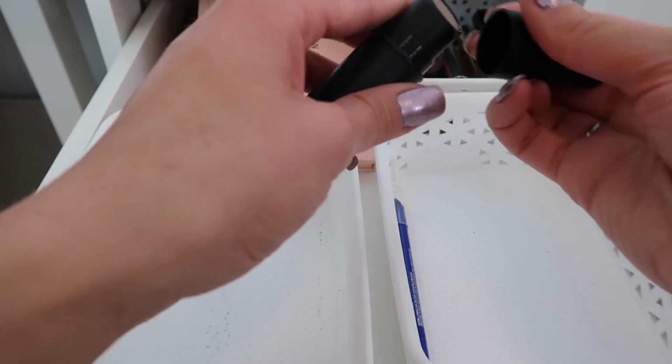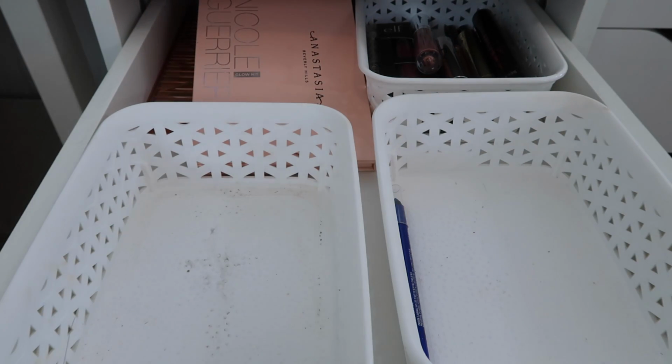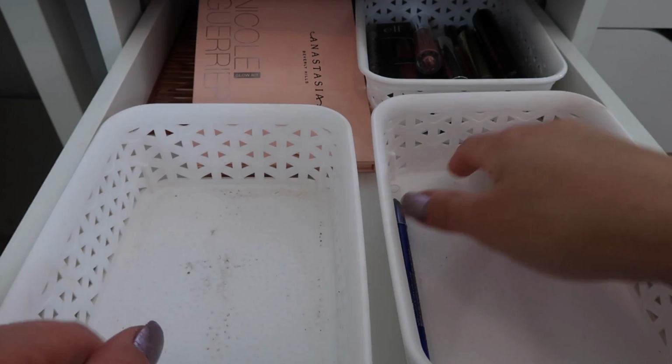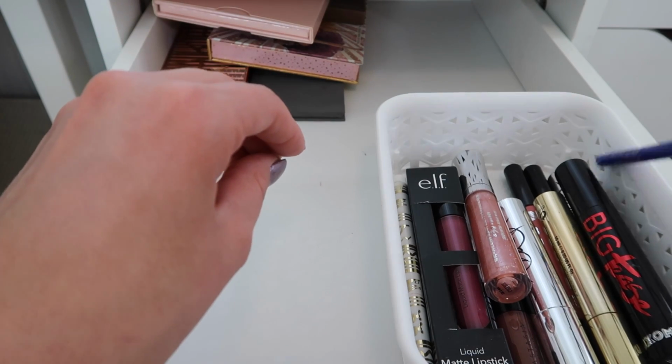So I didn't use it too much this month, but when I do use it and I want a more full glam look, it is a really great contour because it does blend out nicely. I didn't end up using this blue eyeliner for the month, so I think I'm gonna leave it in here.